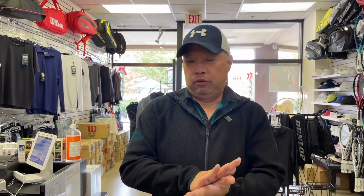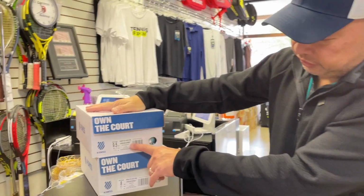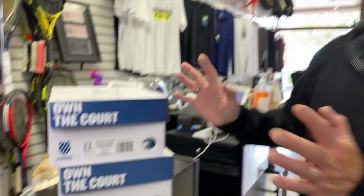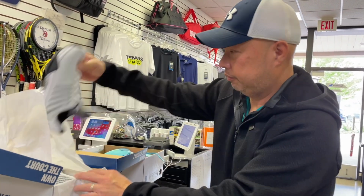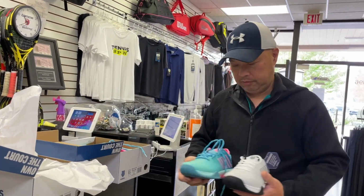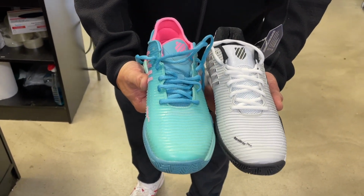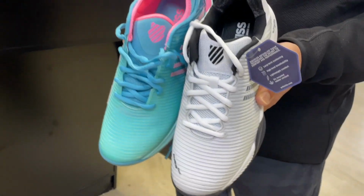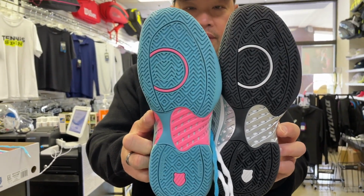Now, examples of sizing here. I have a women's 9.5 and a men's 8. From my own experience, these two should look fairly the same. Got my cotton candy. That looks pretty damn close. They're slightly different shoes, but that's pretty close. Right, guys? Here, I'll show you. I'm going to flip it over to the bottom, too. Take a look at that. That's pretty freaking close.